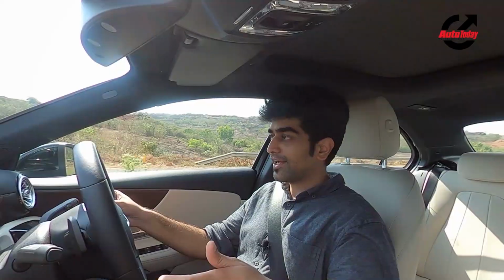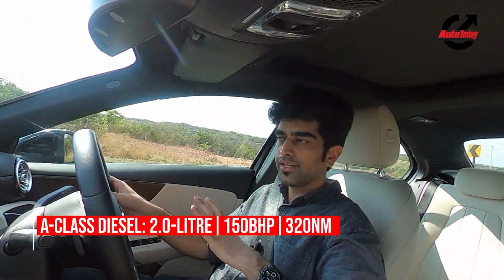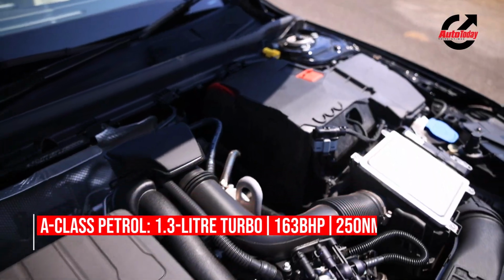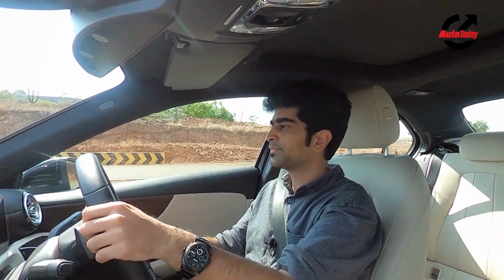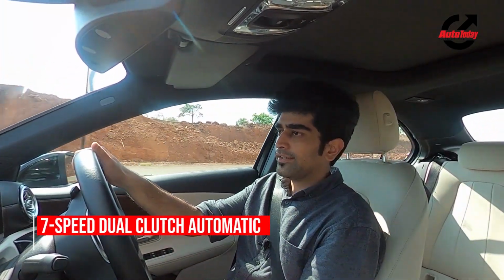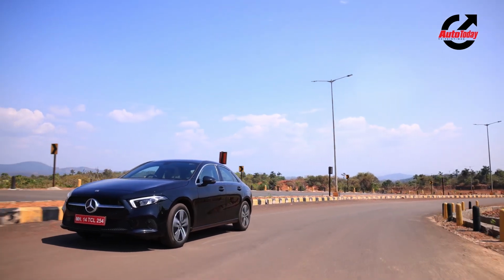Merc is offering the A-Class with 2 engine options. There is a 2-liter diesel, which is the A200D, and the one I'm driving is the A200, which gets a 1.3-liter turbocharged petrol. Now this engine makes about 163 bhp of maximum power and 250 Nm of peak torque. The transmission here is a 7-speed dual clutch automatic.